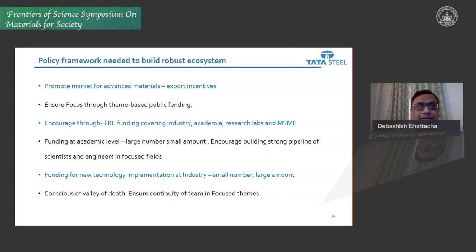And while creating this policy, one has to realize and be conscious of the value of debt and make sure that there is continuity through the TRL once the focused teams are put in place and teams are created across TRL levels.